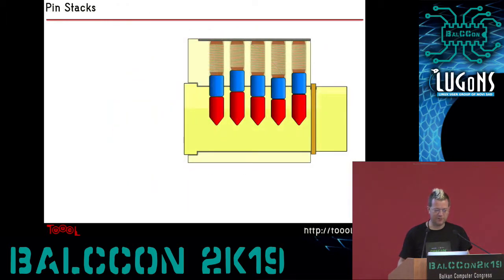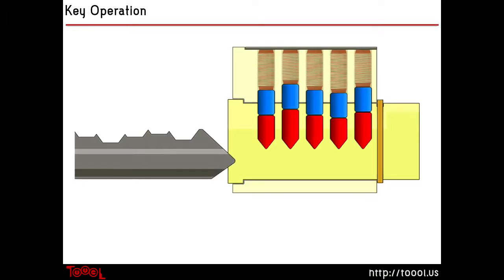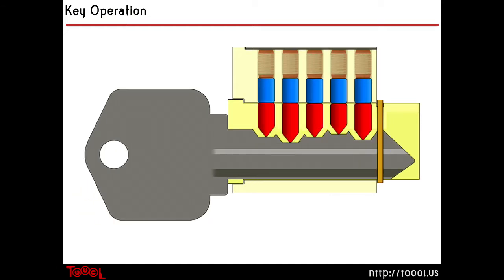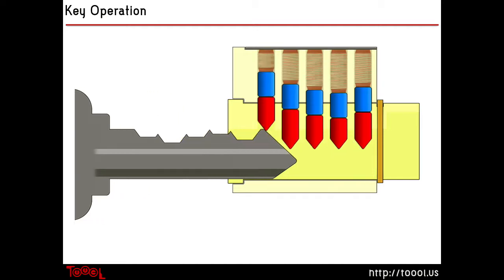If we look at it from the side, we can see all of the pin stacks. Some locks have 3 or 4 pin stacks, some have 5, 6, 7, depending on the lock. Once again, the key comes in, raises all of the key pins to the shear line, and then the plug can turn and the lock can open.